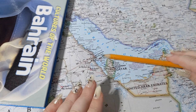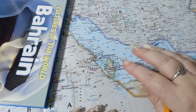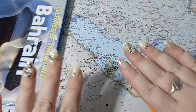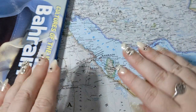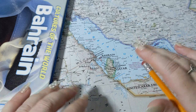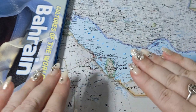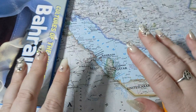But they were vicious. What they did, I'm still shocked over this, I didn't know this. They attacked Medina and Mecca, and they stole the black stone out of the Kaaba. If you don't know, the Kaaba is the most sacred shrine in Islam. It's the metaphorical house of God. And the black stone was a very sacred stone way before Islam.